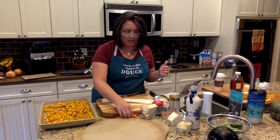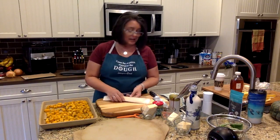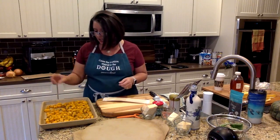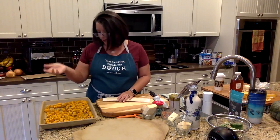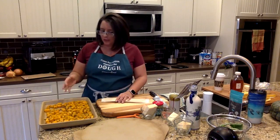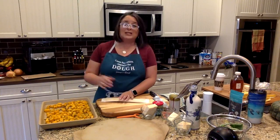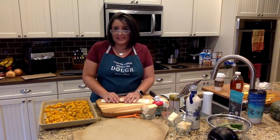My husband's allergic to onions, if you didn't know that already, and so I have to make my own stock. So I took the butternut squash, I cut it into little cubes, 1 to 1.5-inch cubes, all evenly sized, mixed with 2 tablespoons of oil and 1.5 tablespoons of the rosemary seasoning.